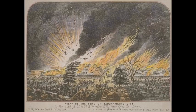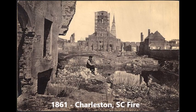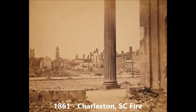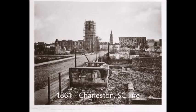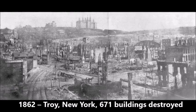1852, we have Sacramento City. 1856, Philadelphia. Not many pictures from there. 61, we have Charleston, South Carolina. So check out the destruction of Charleston. That's pretty significant looking there. In 1862, we have Troy, New York, with 671 buildings destroyed. That is pretty massive. And then 1863, we have Denver. Denver bit the dust in 1863.